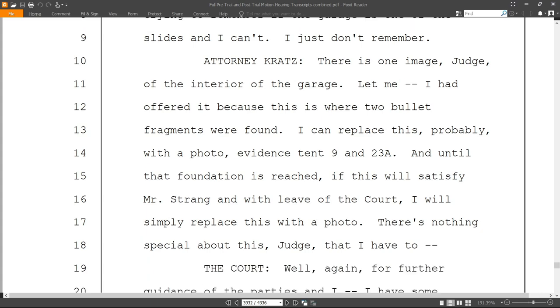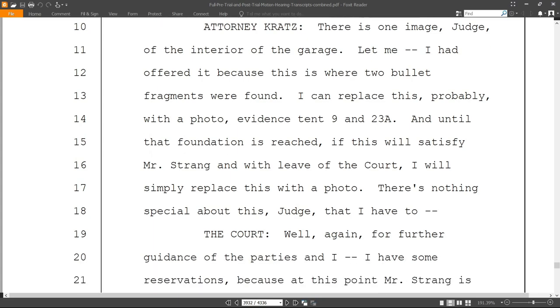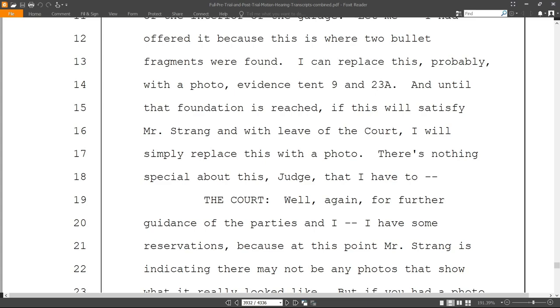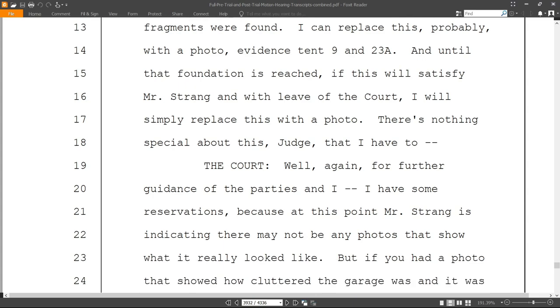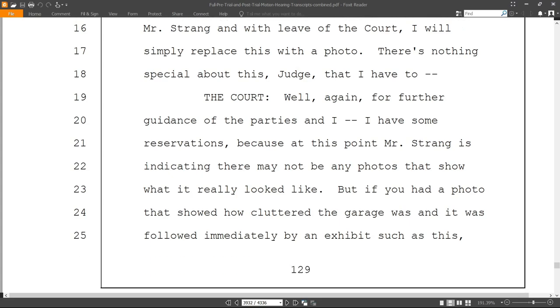I had that offered because it is where two bullet fragments were found. I can replace this and probably with a photo with evidence tent 9 and 23A. And until the foundation is reached, if this will satisfy Mr. Strang, and with the leave of the court, I will simply replace this with a photo. There's nothing special about this, Judge, that I have to the court.